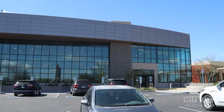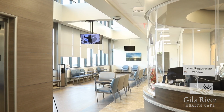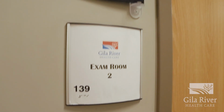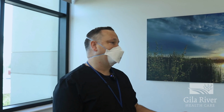We are so fortunate. We moved here a year and a half, almost 2 years ago now. Here at Seed Farm Pavilion, we have 18 treatment rooms. We have 2 wound RN treatment rooms. We have plenty of space for our patients to be seen and taken care of as often as they need to be.